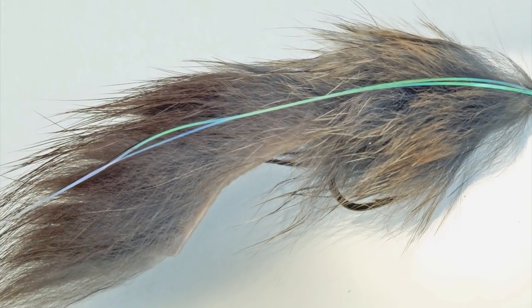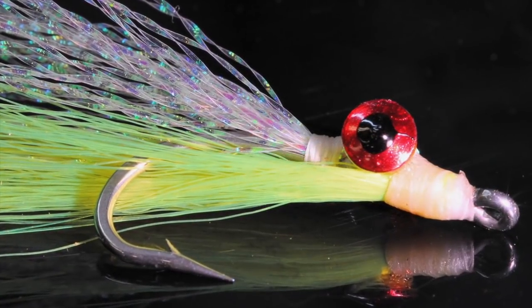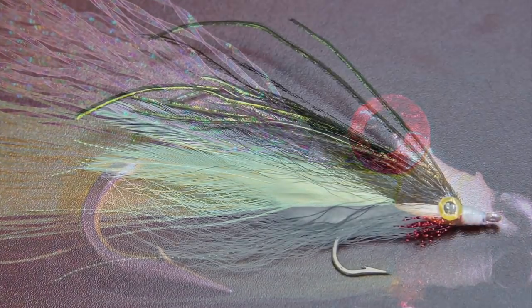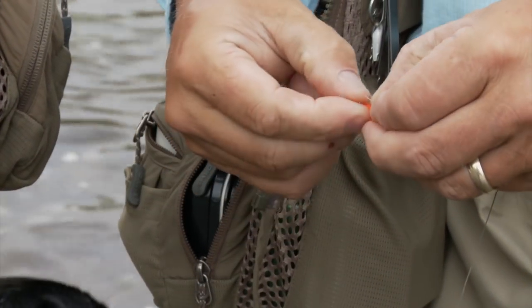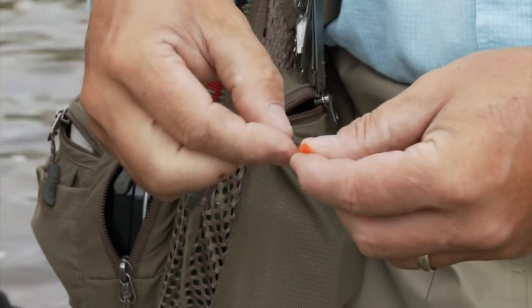Big fish eat other fish, which provides lots of calories. Streamers are big and imitate fish and other high-calorie snacks. If I have not had a strike within 20 minutes, it's time to switch to another color.